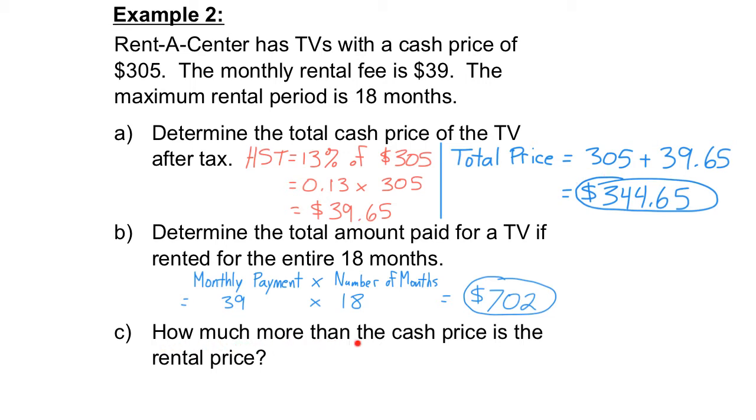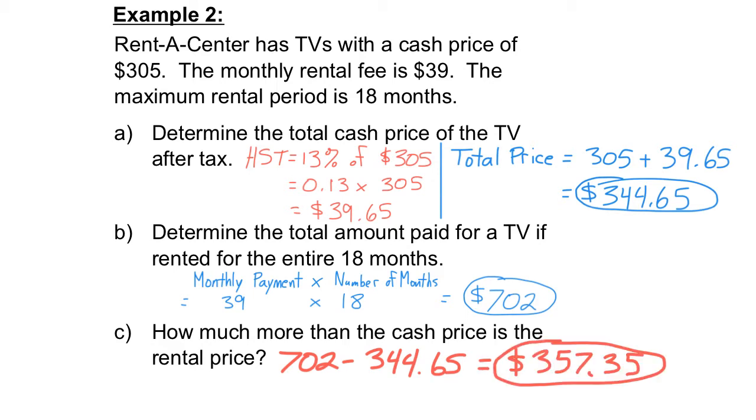But how much more than the cash price is the rental price? Well, that's just the difference between this number and this number. So we're going to take our rental price and subtract our cash price. And when we do that calculation, we end up with $357.35. That's an incredible amount of money. If we paid for the TV up front, it would have only been $344.65. Now that we're doing the rent to own option, we've more than doubled the price.